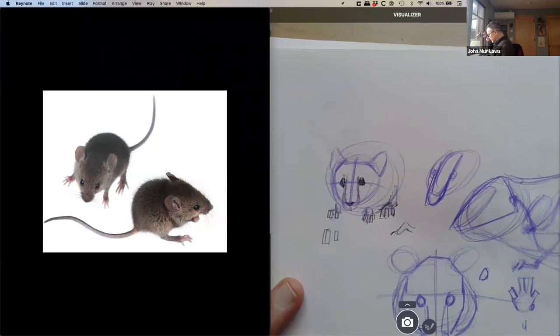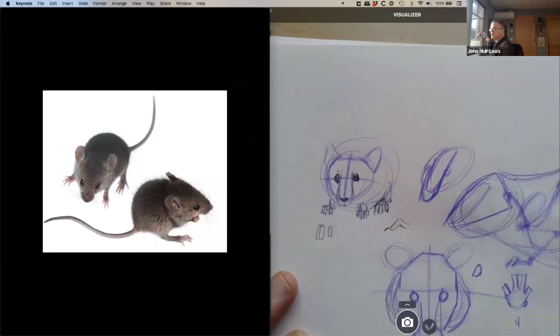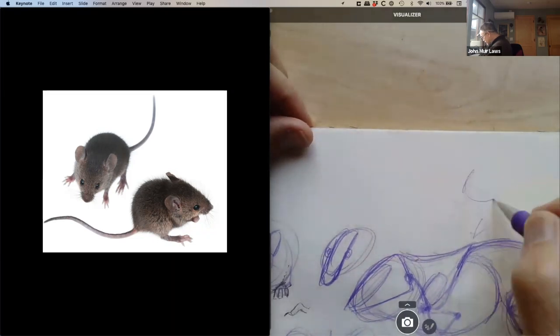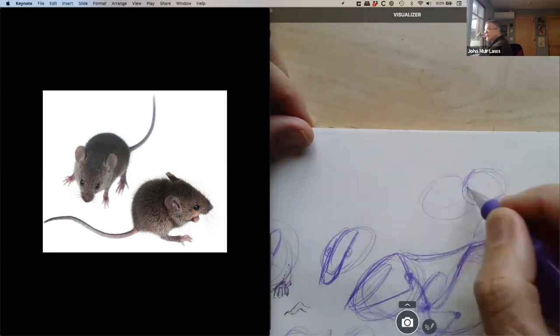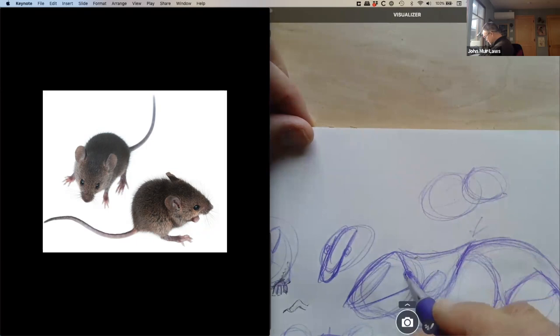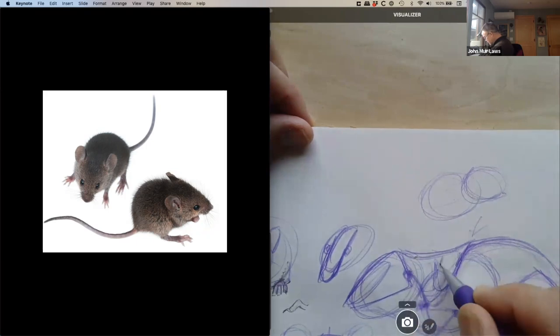So, just again, how do I approach this? I'm going to think of the head as a unit. This is the one on the right. That body as a unit. Here, that little compression in here, it's got its head back so that this point is up really, really close here.